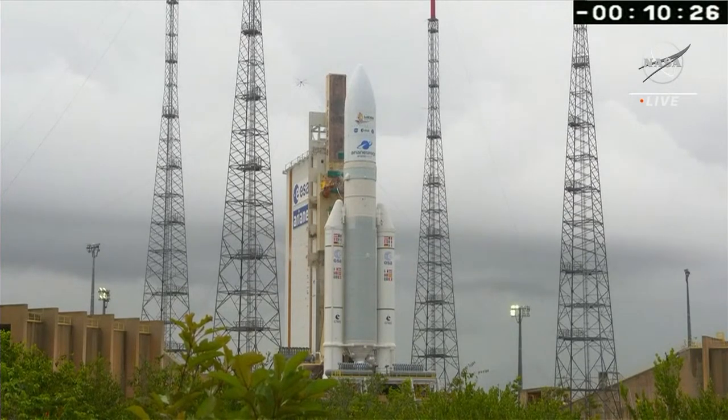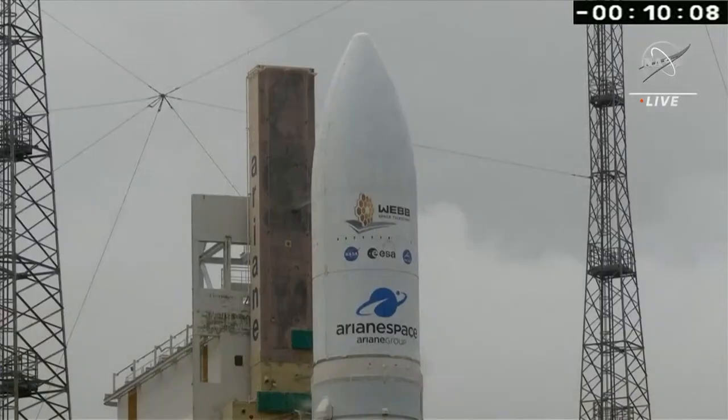And on the electric side, we will have the onboard computer getting prepared for the launch also, and it will be uploaded with the H0 time, the time for the liftoff, which is today at the beginning of the window, 9:20 local time, 7:20 Eastern time.